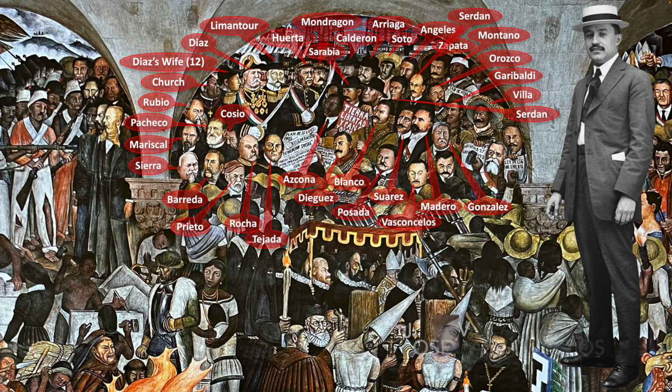José Vasconcelos was the Minister of Public Education from 1921 to 24 and was probably most famous for his essay La Raza Cósmica and for the mural program that covered the country in amazing murals from artists like Diego Rivera, Siqueiros, and Orozco.